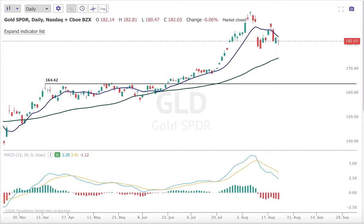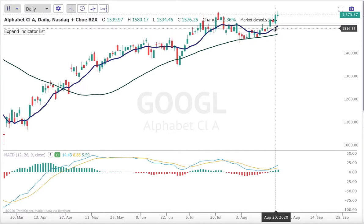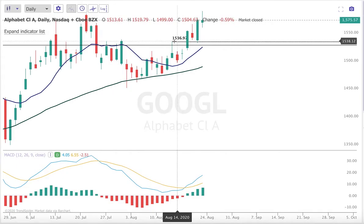We did take a position in Google. Google had price strength confirmation above this candle's high, which was 1536.97. That was our trigger alert. Paid you very nicely. Had a nice trade on that.